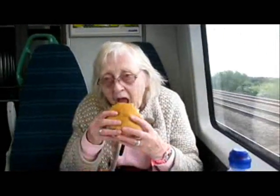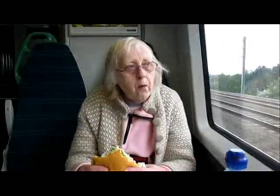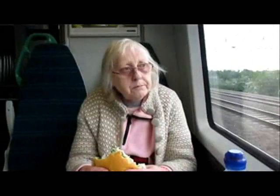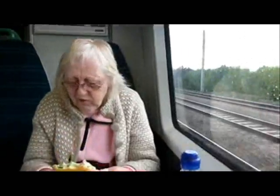Welcome to you on the 19th of May 2015. And we're going underground. Oh, going under. Yeah. We're on a Thameslink service from Bedford to London. Probably get off at Farringdon and just see what it's like down below where all the worms and the rats live. That'd be nice, won't it?